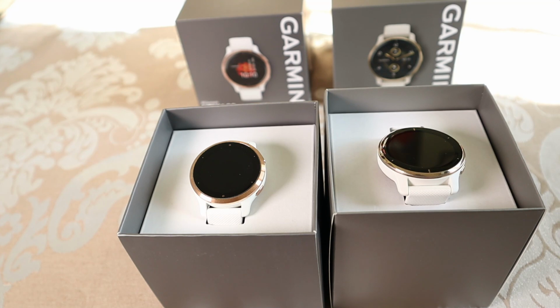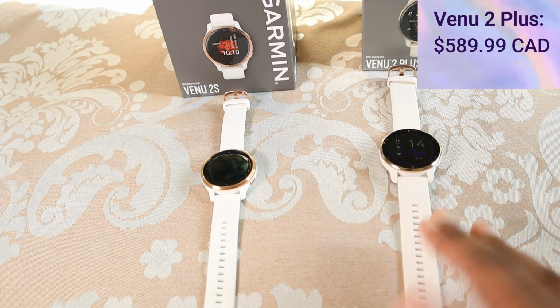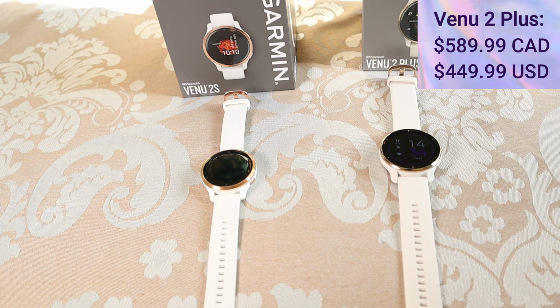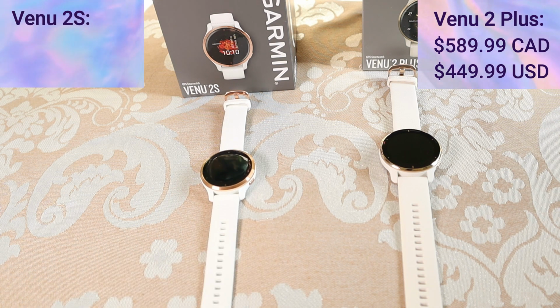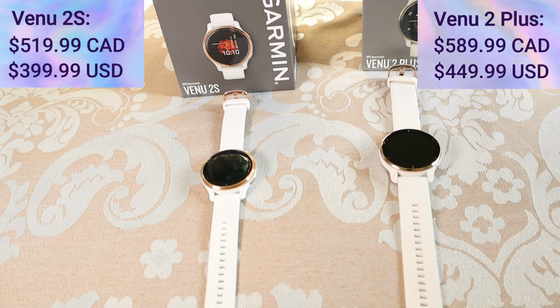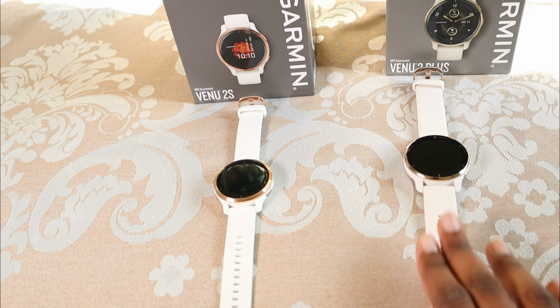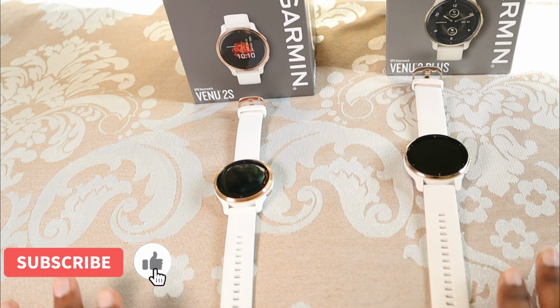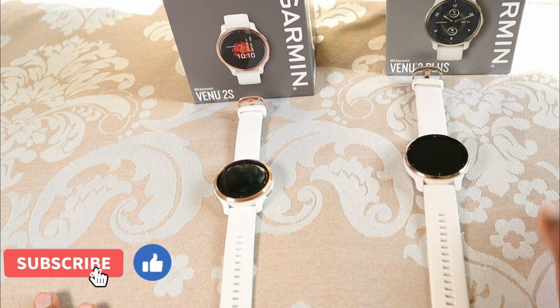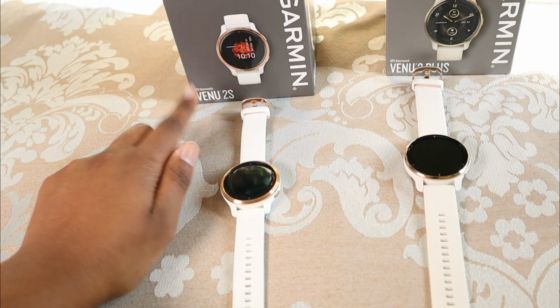So the first difference I'm going to mention today is the prices. The Garmin Venu 2 Plus goes for $589.99 Canadian or $449.99 American, while the Garmin Venu 2S goes for $519.99 Canadian or $399.99 American. So here we're seeing a $50 to $70 difference. Not too big of a gap between this watch that came out in 2022 and this one that came out in 2021.